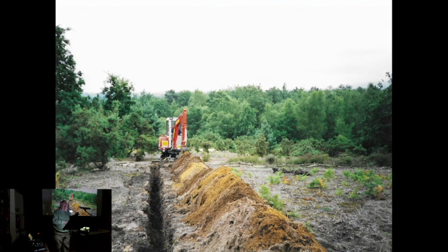Over the years, further areas were scraped by Mr. Barney, the contractor who undertook almost all the major tree work on the common.